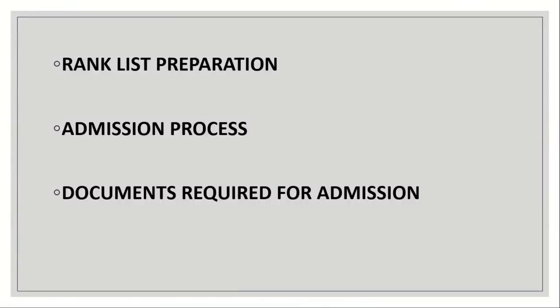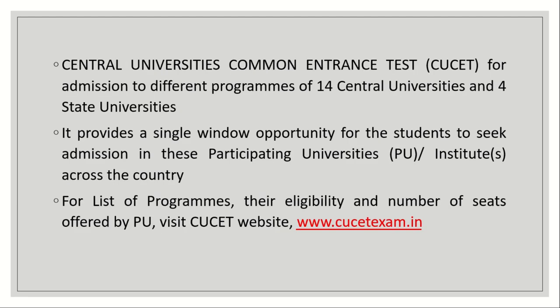So, in this video, you will be getting an idea regarding the rank list preparation, then the admission process, and the various types of documents that are required for admission. So, we know that CUCET, Central University's Common Entrance Test, actually helps us to get admission to various programs of 14 central universities and 4 state universities.